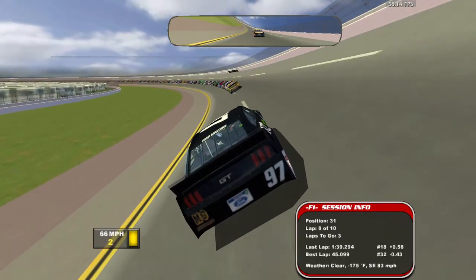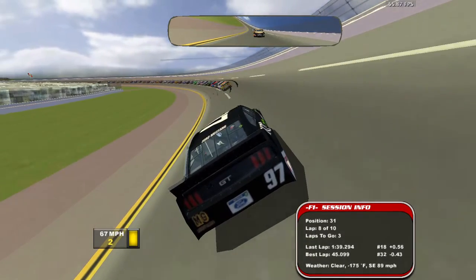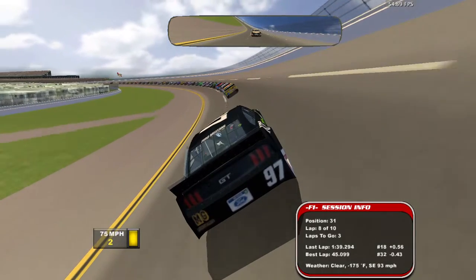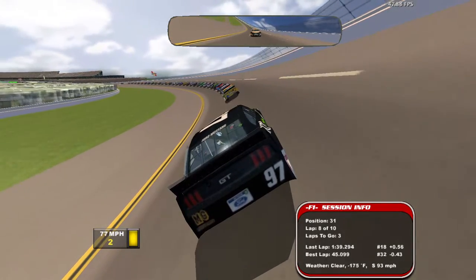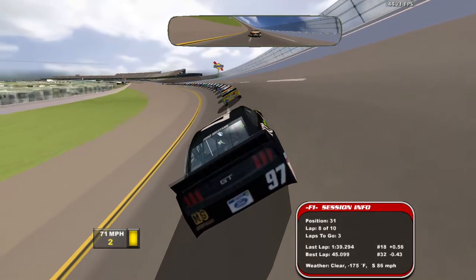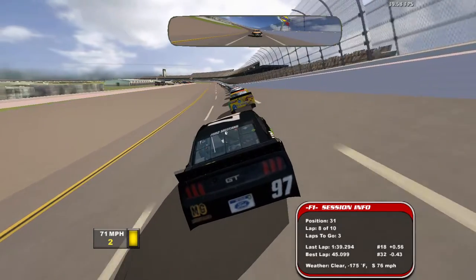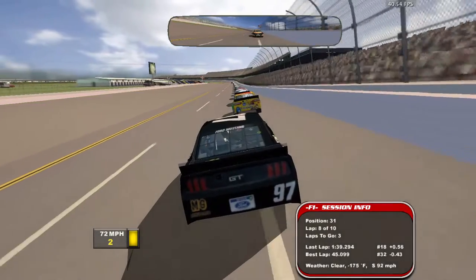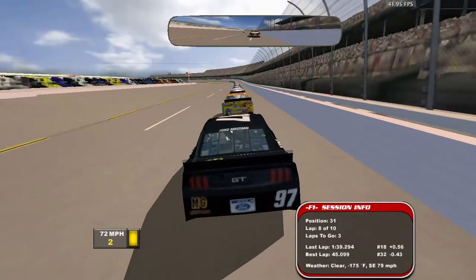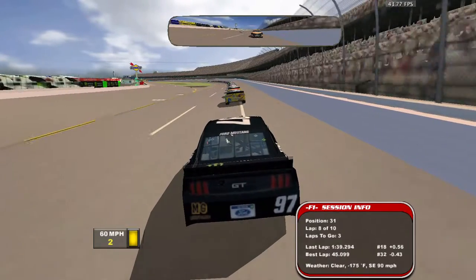Alright, coming around this time, this is the moment of truth. Will we get the one to go signal? And will we get a one-lap shootout? I doubt it, but anything is possible. Coming on to turn four. Oh boy, I'm actually kind of antsy. See what's gonna happen here. Are we gonna get the one to go? I really hope we do, but I really doubt we will.